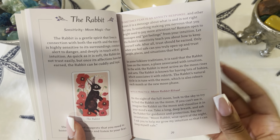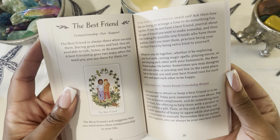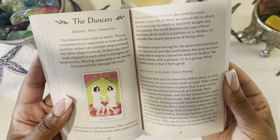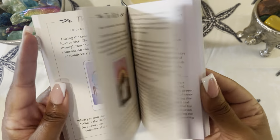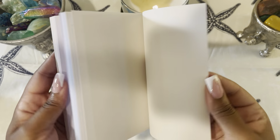So it's really good. It'll also give you a little witchy practice and it's fun. I think it's child friendly as well. The information it shares, the witch practices that it shares, is really child friendly. It's a beautiful little book, and I've been enjoying this since I got it.